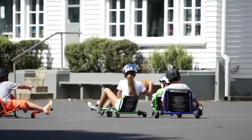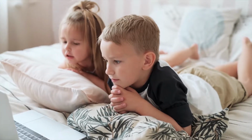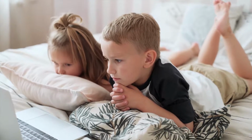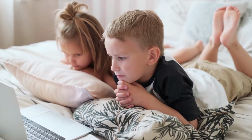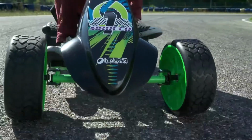Children have a lot of energy. There is no sugarcoating it. But nowadays, many kids waste that energy sitting in front of a screen. There are many great outdoor activities you can get your child involved in.